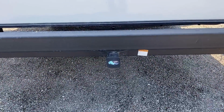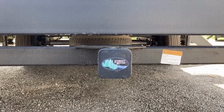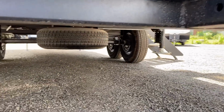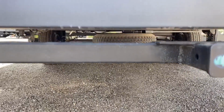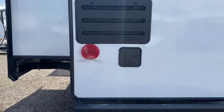Now behind us over here, we've got ourselves that bumper and a 300-pound rated accessory hitch, which is nice, that they're giving us the hitch and the bumper instead of the hitch or the bumper. In case you're curious, that right there is where your spare tire is located on these. But it is also nice that it's a full Goodyear radial.